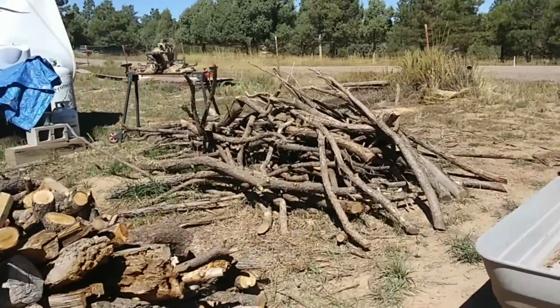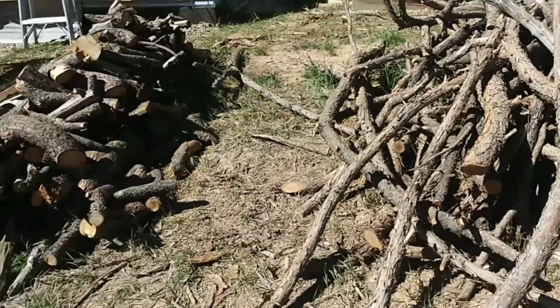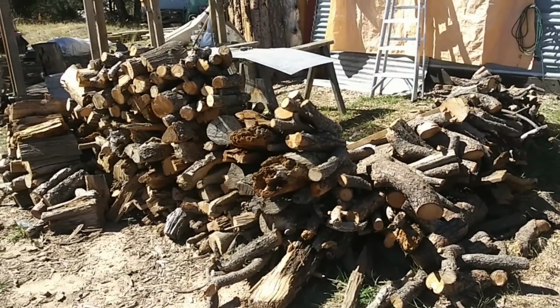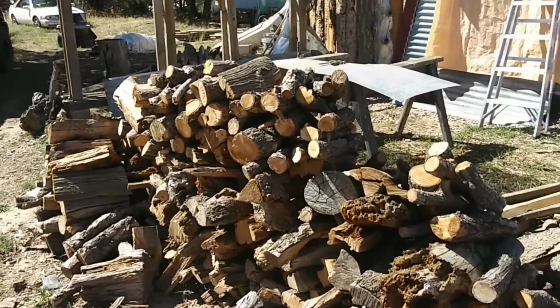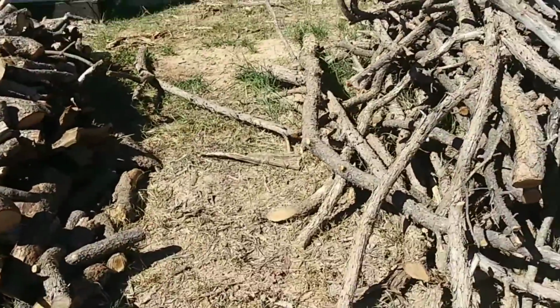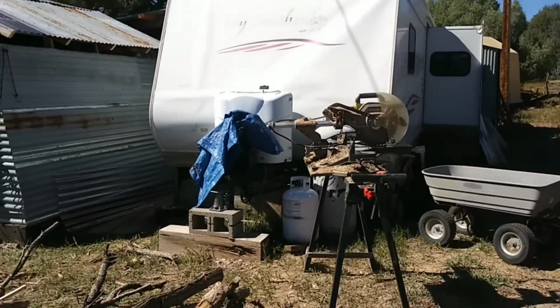Following Amy out to her saw. She's working on this pile today. And then tomorrow we're going to start splitting, because we've got this big pile and we've got another one over there. But this is her little workstation, huh? Yep.